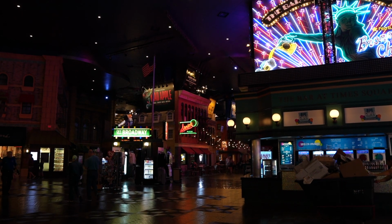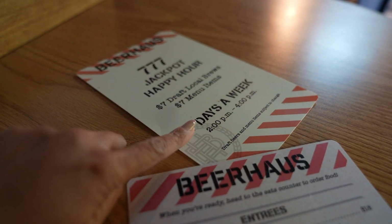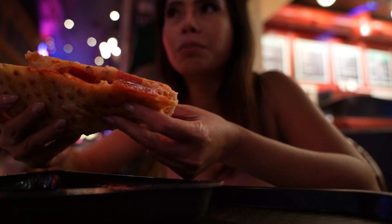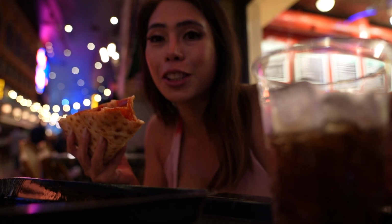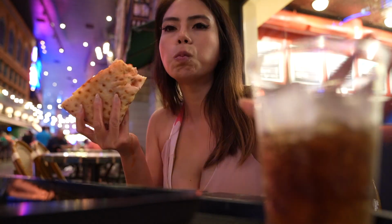I'm so glad I had this one. I kind of got sad because Beer House has $7 pizza, 7 days a week, happy hour from 2 to 4 p.m. And I know that's a pretty good deal, but now that I missed it, I solidly suggest this one. I'm gonna go for Hershey's dessert later. You wanna check it out with me?